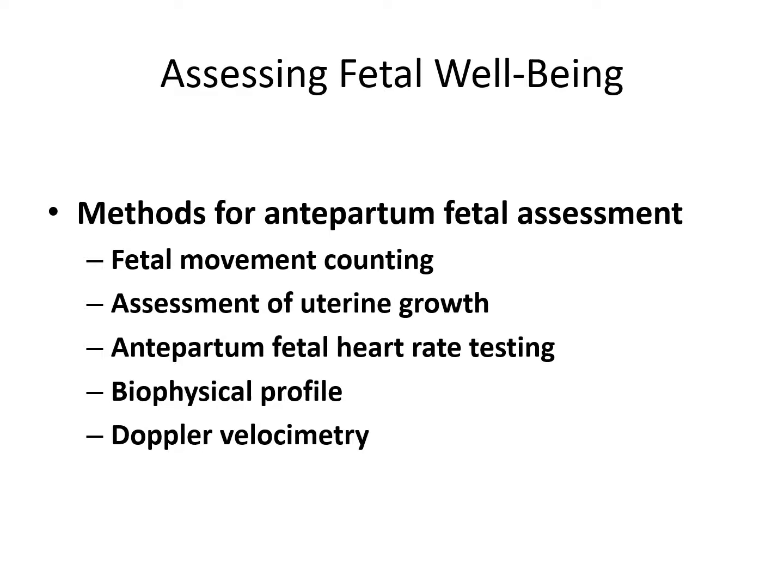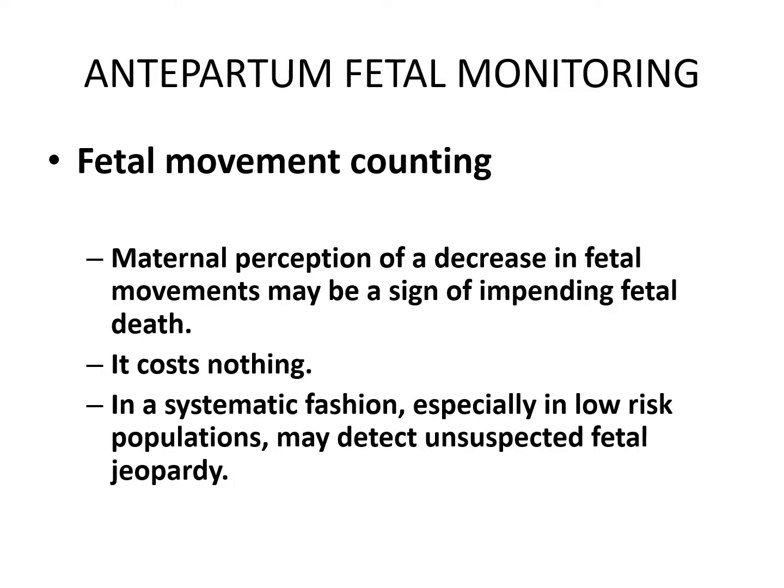The different methods for testing the fetus are listed here from least invasive to most invasive. And obviously, fetal movement counting is a universal way to address some of the concerns to assess for uteroplacental insufficiency. A baby that is acidotic will not move. With fetal movement counting, mom's perception of a decrease in fetal movements may be a sign that the baby is not getting oxygenated well. It's very easy.